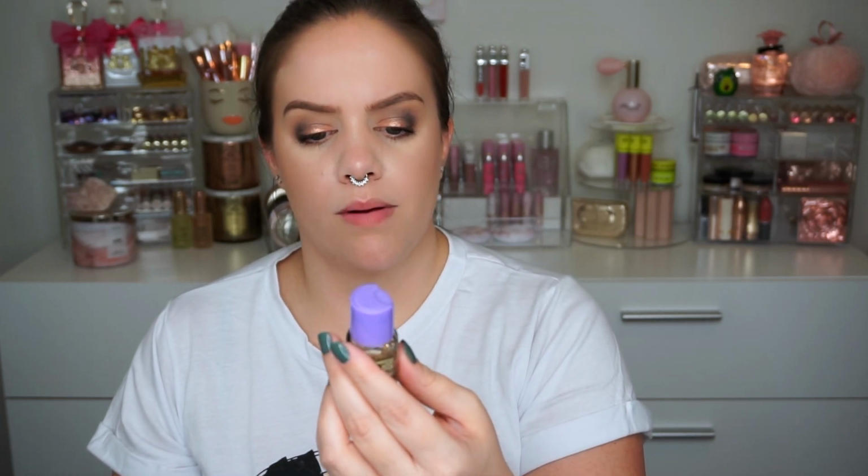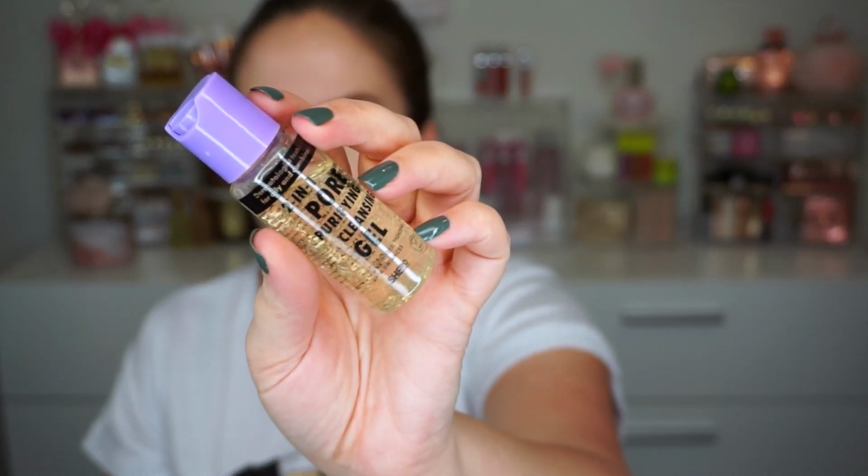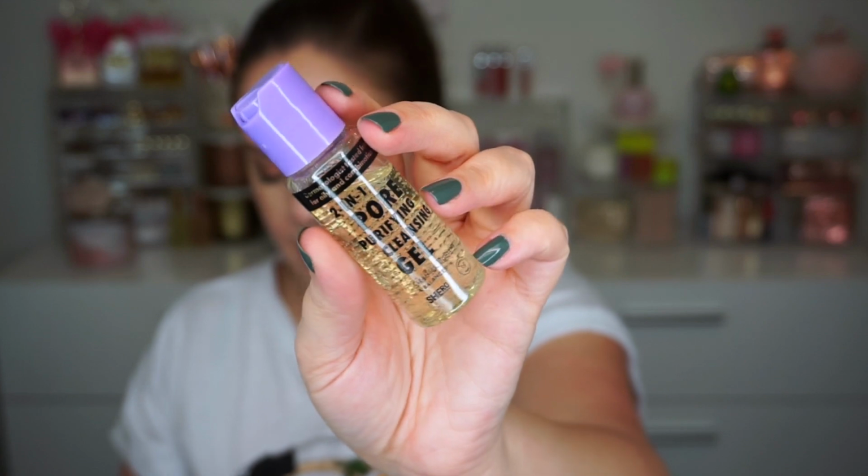Next I have something from Shiro Science. I've never heard of this brand. It's the 2-in-1 Pore Purifying Cleansing Gel. So here's what it looks like. It says it's formulated with salicylic acid to fight breakouts, help exfoliate and minimize the appearance of pores. Use it to remove every trace of dirt, makeup, and excess oils without stripping the skin of moisture.